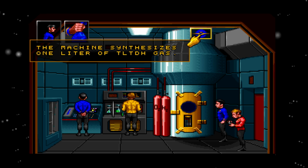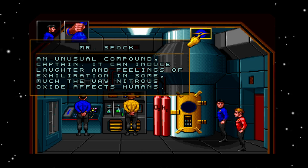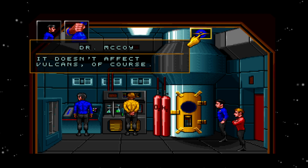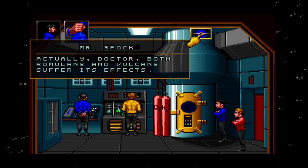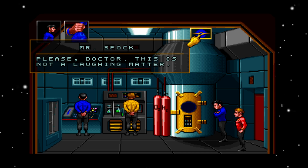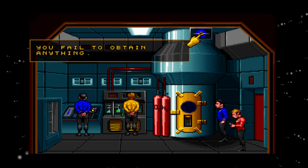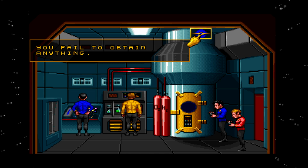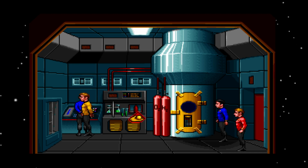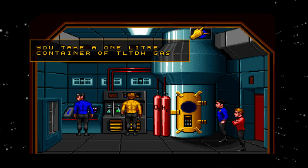The machine synthesizes 1 liter of TLTDH gas. An unusual compound, Captain. It can induce laughter and feelings of exhilaration in some, much the way nitrous oxide affects humans. It doesn't affect Vulcans, of course. Actually, Doctor, both Romulans and Vulcans suffer its effects. Why, that's just dandy. Vulcan laughing gas. Please, Doctor, this is not a laughing matter. You fail to obtain any. You take a 1-liter container of TLTDH gas.